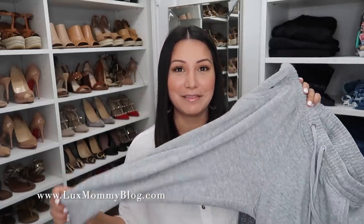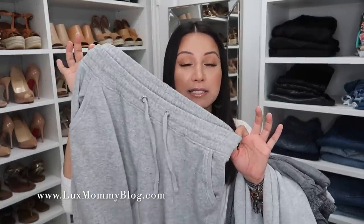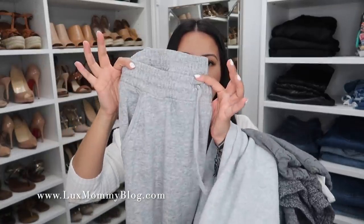This first pair from Cotton On, I have been talking about these for maybe 2 years. That's how long I've been wearing them. They are so comfortable. I wear them all the time, whether it's with flip-flops or sneakers or around the house. I just love them. I probably have about 10 pairs, not even kidding, 10 pairs of these in different colors. I even have a few just in this color and then a few in the dark gray as well. These are so good. They're like a classic lounge pant. You've got the elastic waist, you've got the elastic kind of bottom. They're just a classic, classic pant.